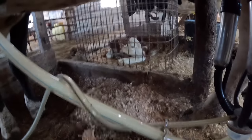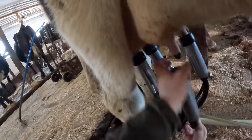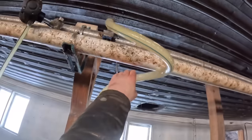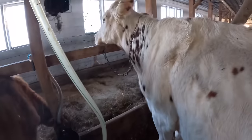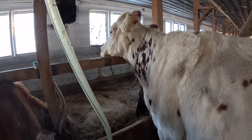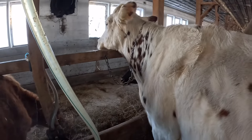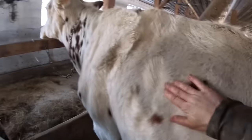That's an interesting way to sleep. Not bad so far. I like how she always looks like she's the queen when she's milking. She always rests her head on that bar and she's like. I have to look, but I'm pretty sure she's like 19 going on 20. She's still got a lot of life left in her, don't you?